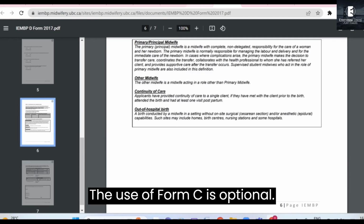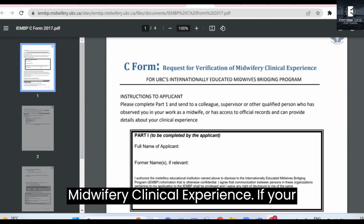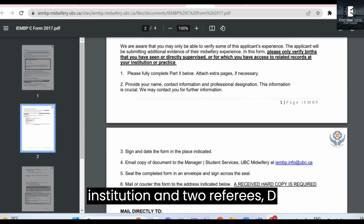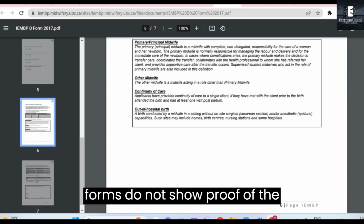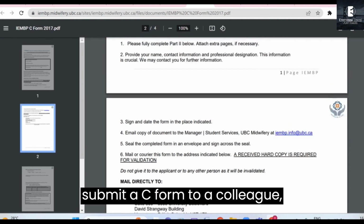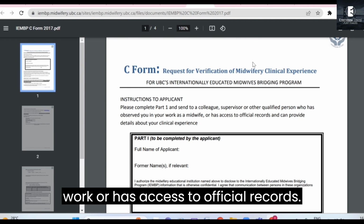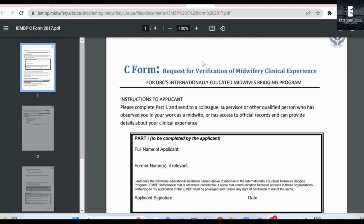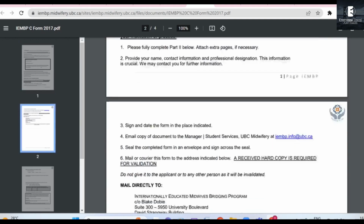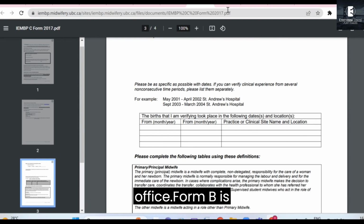The use of Form C is optional. It is called Request for Verification of Midwifery Clinical Experience. If your verified birth numbers as a primary midwife from your educational institution and 2 referees, D forms, do not show proof of the minimum 100 births required of all IEMBP applicants, you can also submit a C form to a colleague, supervisor, or other qualified person who has observed your clinical work or has access to official records. You will complete Part 1 of the form and send it to your selected referees to complete Part 2. All completed forms must be sent directly from the qualified source to the IEMBP office.